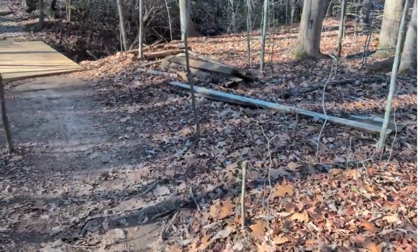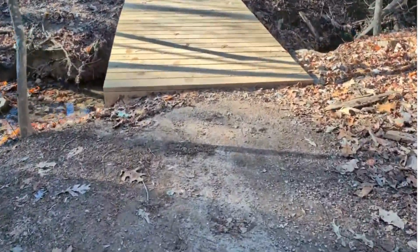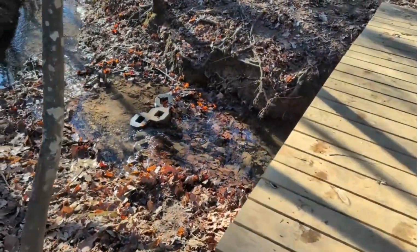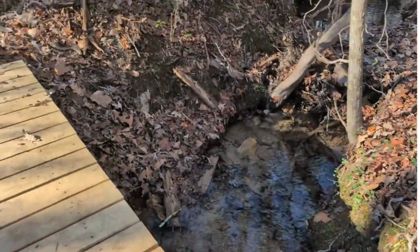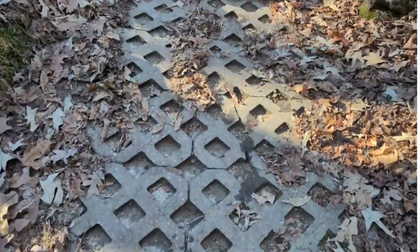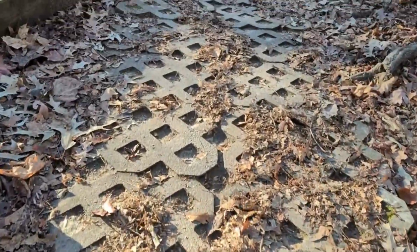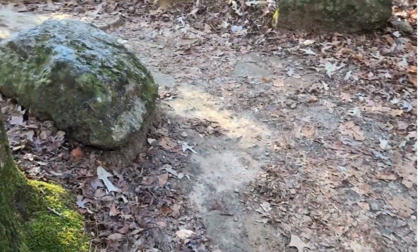Coming down to another bridge, but I want to show you something that's on the other side. It's pretty cool. Some pieces of it down there. Looks like they just made the bridge. It's pretty cool how they put this in here so you can walk uphill with it from the little creek down there.